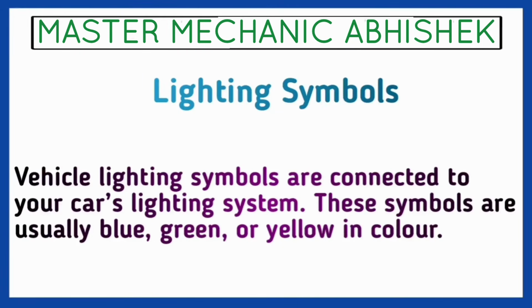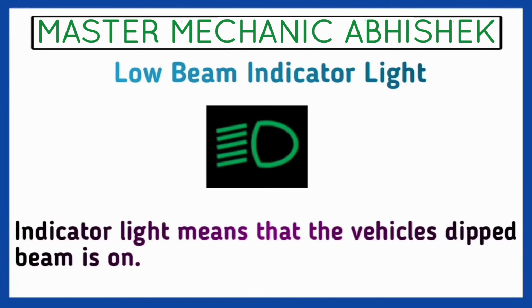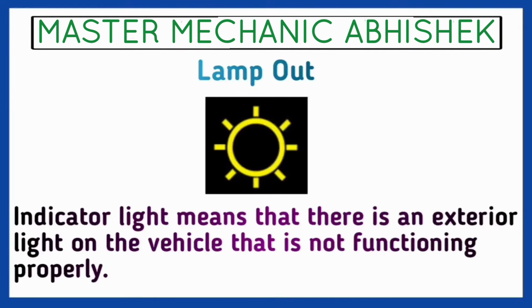Lighting symbols. Vehicle lighting symbols are connected to your car's lighting system. These symbols are usually blue, green, or yellow in color. Low beam indicator light. Indicator light means that the vehicle's dipped beam is on. Lamp out. Indicator light means that there is an exterior light on the vehicle that is not functioning properly.